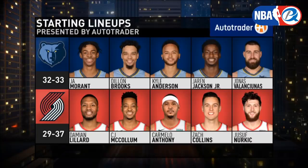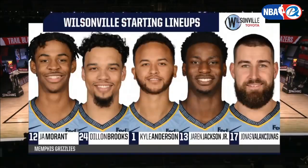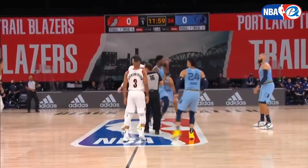Matchups we have in this one, Coach. Which matchup stands out? This for the Blazers: Dame, CJ, Melo, Zach, and Jaren Jackson Jr. sat out the previous 9 games. With the switch, Damian and CJ.